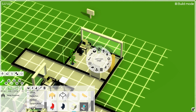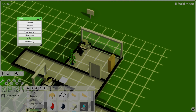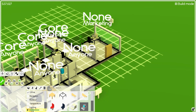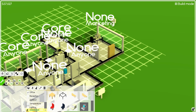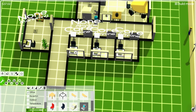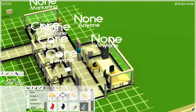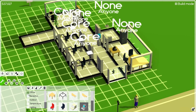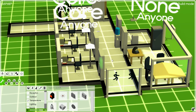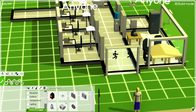If I assign this room, limit room usage to marketing specifically, so now only marketing can go in there. Let's go for the room labels. No specific team is assigned to here, but marketing is allowed. Anyone is allowed anywhere else, but only the core team is allowed in these 3 offices here, is all that is. And there's no restrictions on these 2 rooms. Aside from that, I don't think, all right. Temperature for here. Actually never did that.